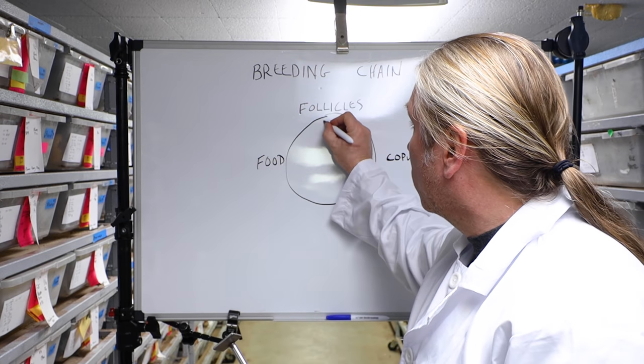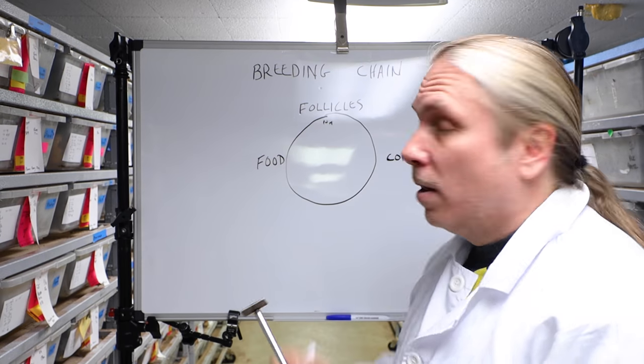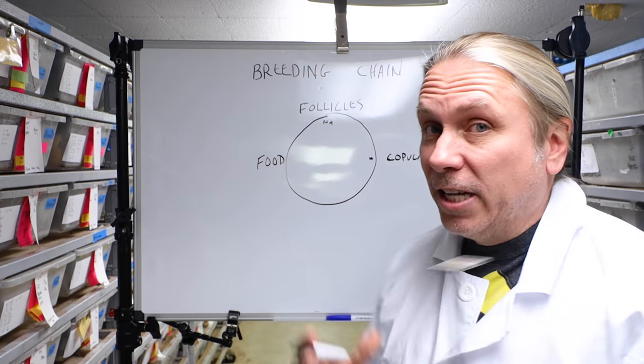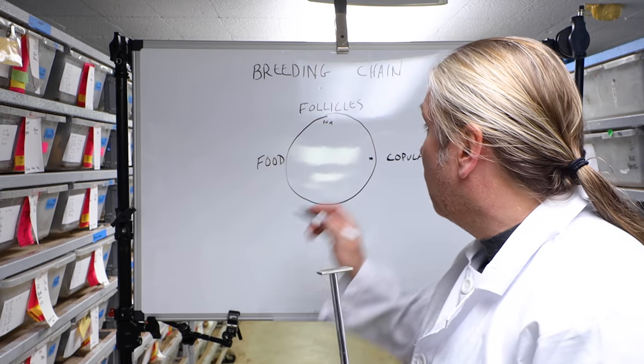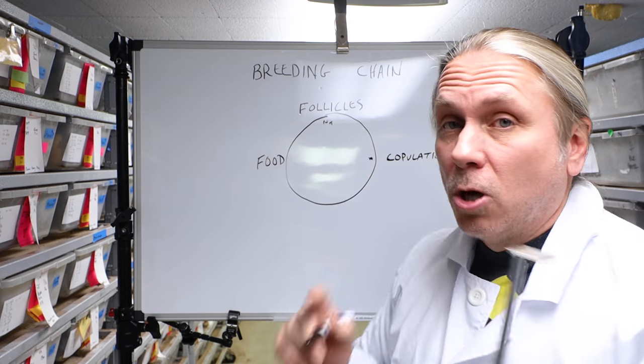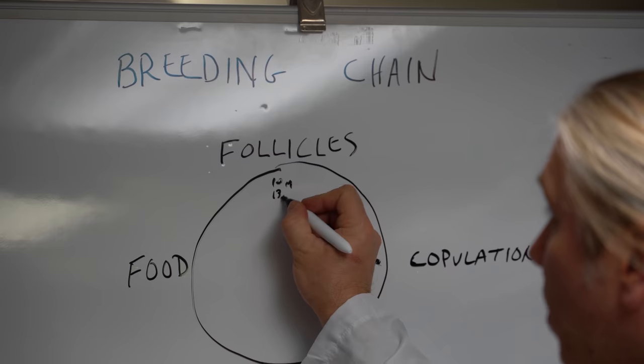So let's go ahead and break this down. Let's say we have a ball python that is at 10 millimeter follicles right here. Now that's a little bit small. That may not actually entice this male to want to breed. It's possible, it's maybe not possible. But the fact that the male is in with the female could spur on follicle growth that could go from 10 millimeters to say 13 millimeters.